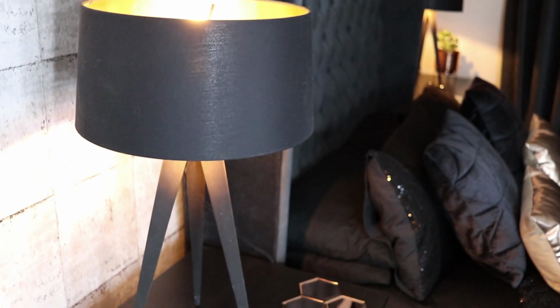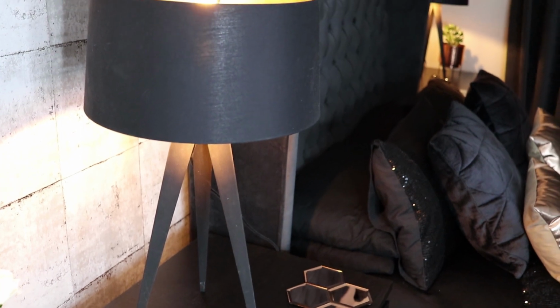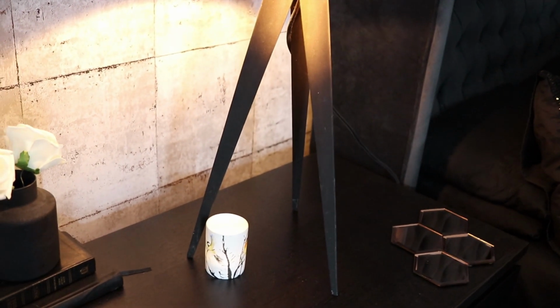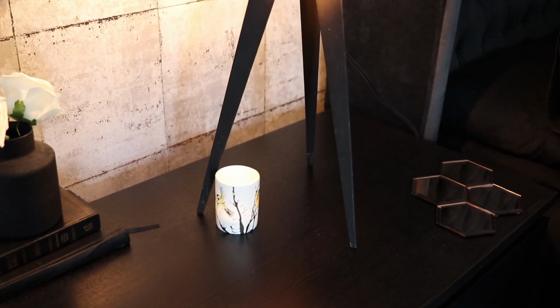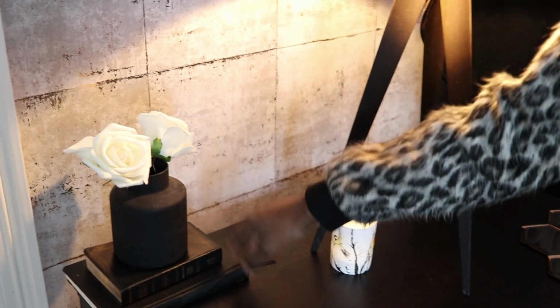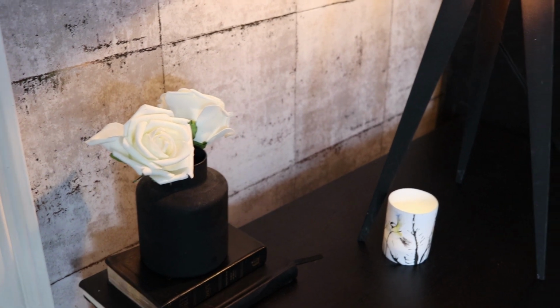Okay, so my bedside lamps. From before we even moved into the house, we always said we wanted some tripod lamps. So these were ones that we had an eye on from years ago, actually, in Habitat, and it's just part of their consistent range. I think they're called Eves, I believe. So this cute little candle holder was actually a gift for me from Bow Concept, and I think it just looks really cute on the table. Then we have a couple of books on here. We have the Bible and a little notepad, like a little journal that I have here. And we have my black vase, which is from H&M.